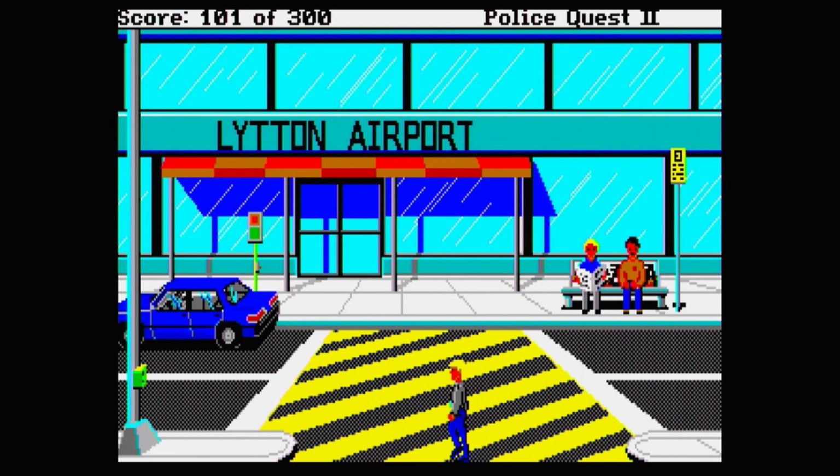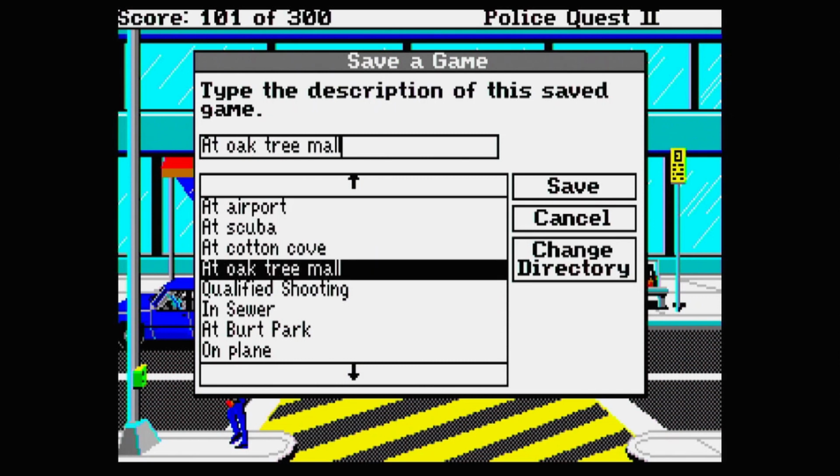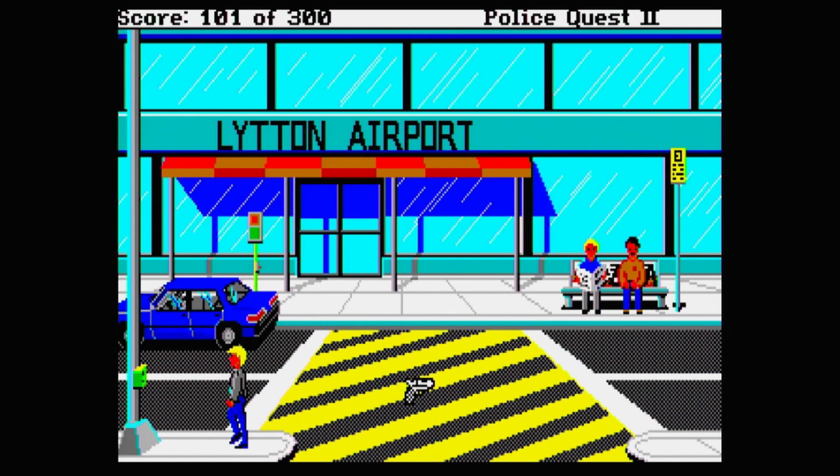So this one always used to get me when I was younger. If you walk straight across this crossing, you just get mowed down. So let's just do a save game here. And I'll quickly show you what I mean. So airport, we'll call this crossing. Whoops. At airport crossing. So you can sort of see there's a little like walk, don't walk thing over by the blue car, which is very nondescript.